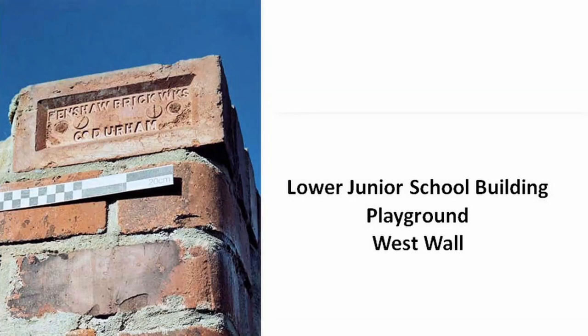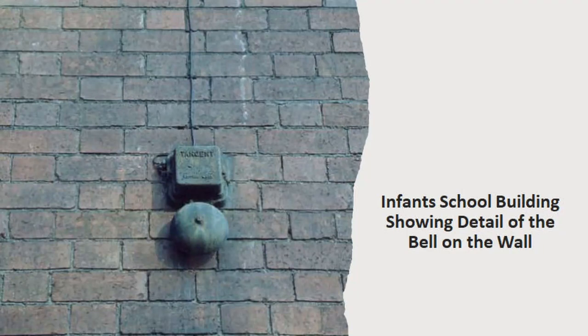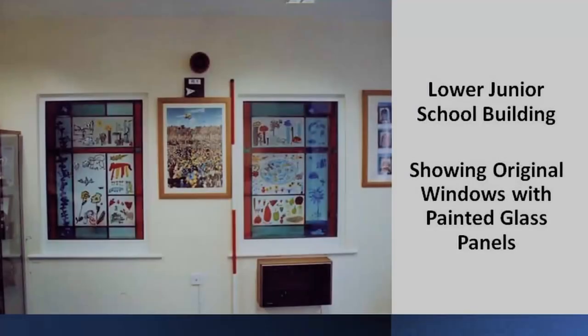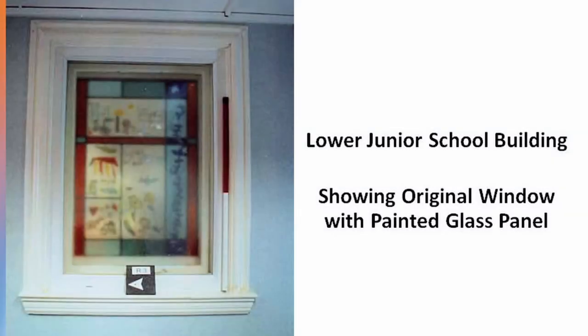A brick was found in the lower juniors' playground on the southwest wall with Penshaw Brickworks of County Durham on it. A bell was found on the infants' building wall, which is probably from the 1960s. This photo shows a fluted cup handle on a classroom partition in the infants' building. Original windows with painted glass panels were found in the lower juniors' building, and an original window with a painted glass panel found in the headmistress's room in the lower juniors' building.